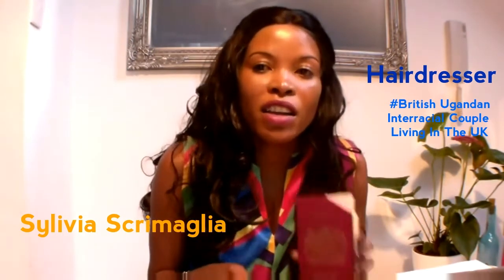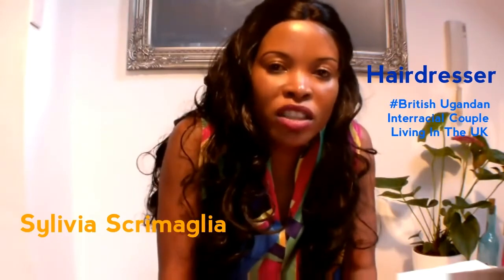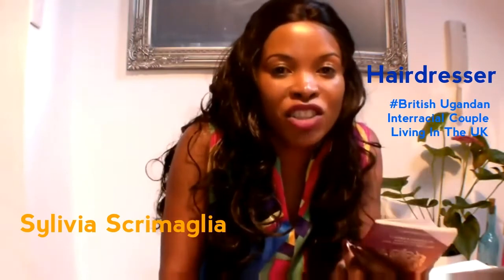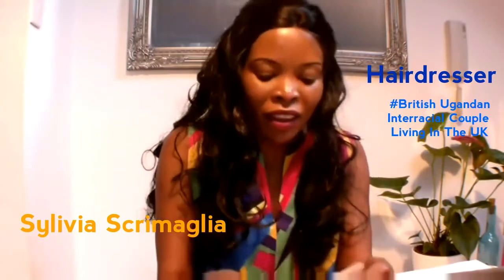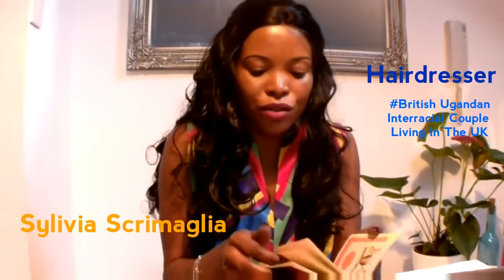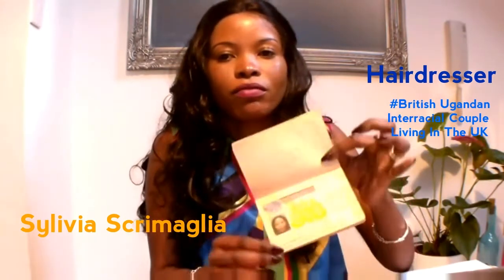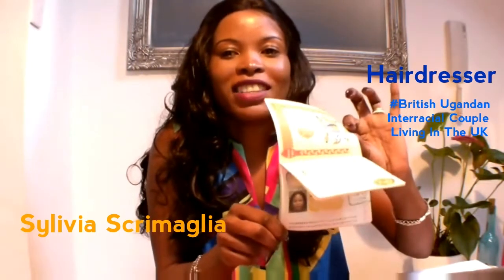they said I don't need passport photos. They took my biometrics and then they took a picture of me, a photo. So it's the same photo they use for your visa.